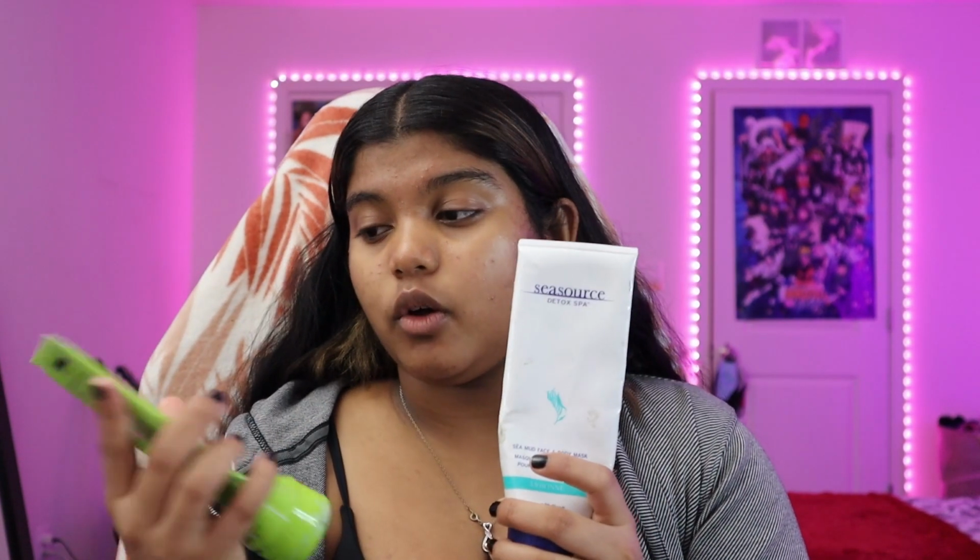And then the other two masks I have had at home. These are both clay masks. This one is supposed to be a sea mud, which is like to detox your face, and this one is an oatmeal and avocado clay mask, and it's supposed to deep clean it. I'm not gonna use all three of these today. I'm just gonna pick two, maybe. I think I know what two I wanna pick.